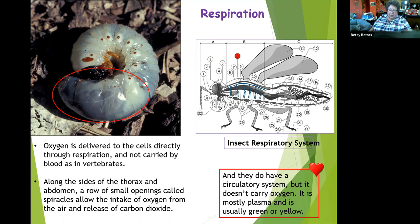It distributes oxygen to every cell in the body. Bugs are mostly plasma, usually green or yellow. When I was a youngster, you'd be out driving, and I really did, for a long time, I was dead set sure that the inside of bugs was green goo, because that's all you see on the window. But nope, they're very involved. They have lots of body parts. They're a little different from ours, but they still have them.